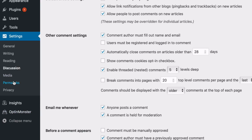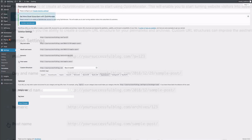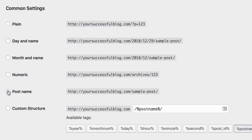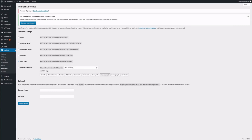And for Permalinks, you want to change this to Post Name. Now what this does is it makes it so much easier for search engines like Google to find your blog, so people searching for solutions can find your specific posts, your business or services. And we're going to talk more about this in a bit. It's really, really important to the success of your blog. So make sure that you go ahead and save everything here.